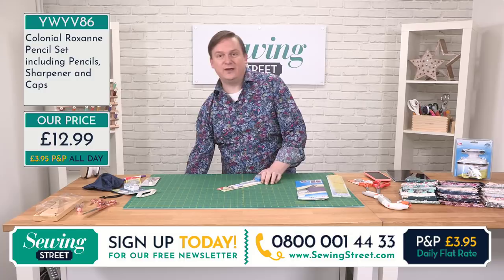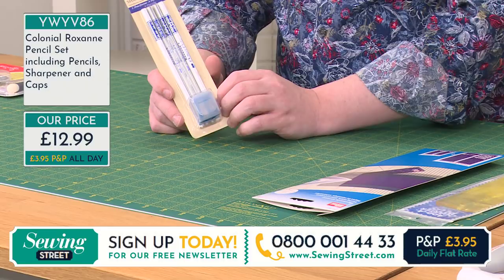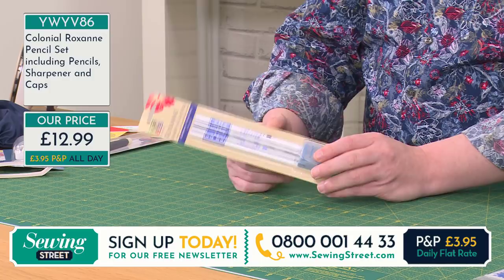These have got the pencil caps. So that in itself is worth its gold for me, because of the number of times I have a pencil in my bag because I prefer using those, and it's drawn all over my product. And I get very grumpy. So I don't want to be doing that. So here you've got the caps. You can see the caps there. You've got your pencils and you've got your sharpener. And the great thing with the sharpener is all your detritus and your debris is all in there. And then you can empty it out and go from there.